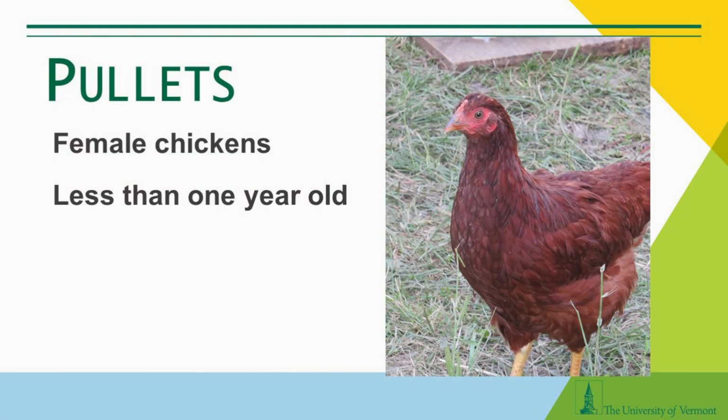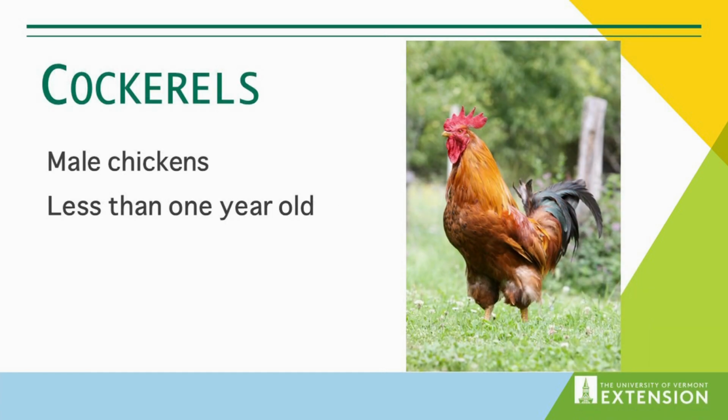The other ones we need to think about are pullets. Pullets are female birds that are less than 1 year old. So the chicks turn into these pullets? Exactly. Most people that want layer birds want pullets, because those are the ones that are going to lay the eggs. You don't need a rooster to get eggs.